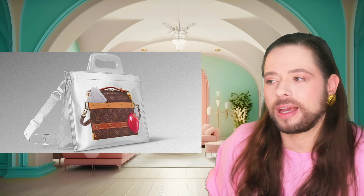Now, when we see these things, I'm like, it's kind of not practical anymore. It's not practical for travel. It's built in a way that it has very little space on the inside. It's just a gimmicky thing. Let me show you the next one.